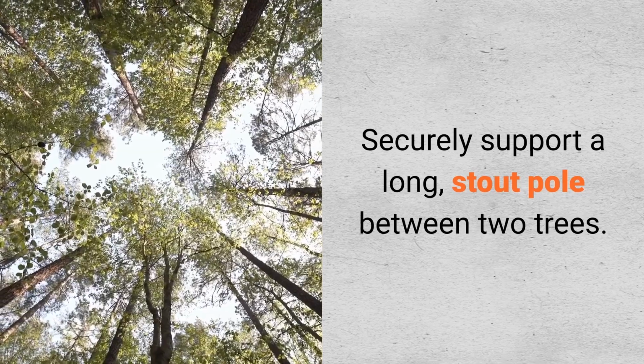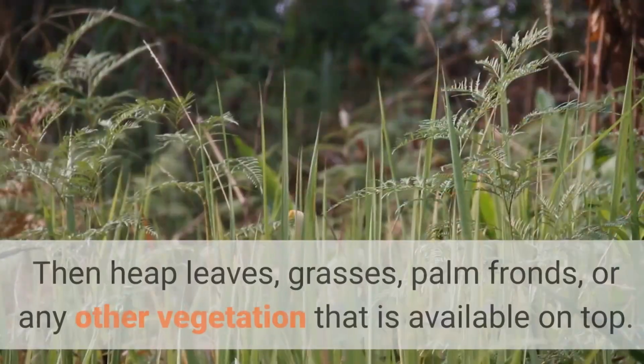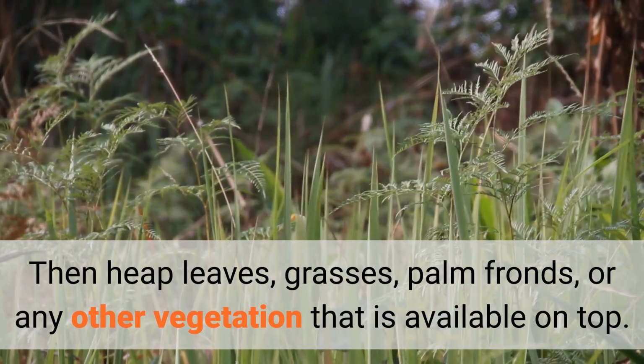Securely support a long, stout pole between 2 trees. Cover one side with poles, brush, or branches. Then heap leaves, grasses, palm fronds, or any other vegetation that is available on top.